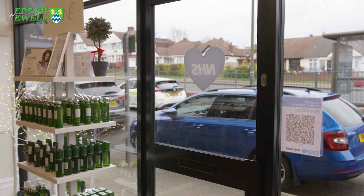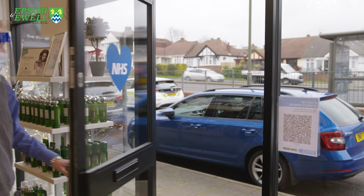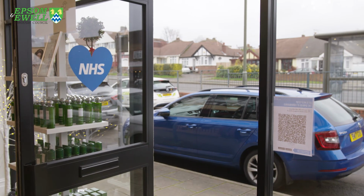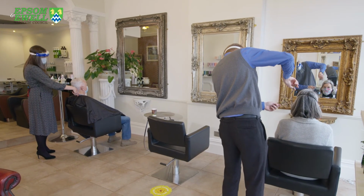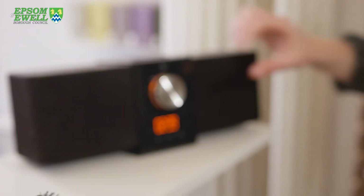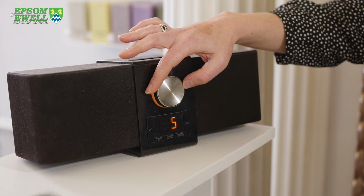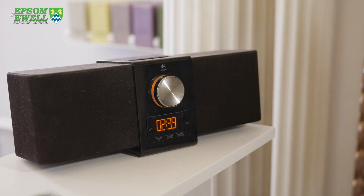Poorly ventilated spaces can increase the spread of the virus between people. Good ventilation can reduce this risk, so open windows and doors whenever possible. Consider reducing the amount of time hairdryers are used to reduce air movement. Keep music and other background noise to a minimum to prevent people from speaking loudly or shouting.